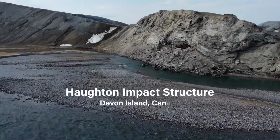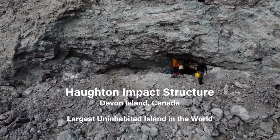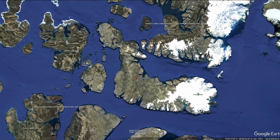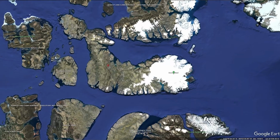Haughton Crater is an impact structure. So what that means is that a rock from space fell into Earth and made a huge hole. Haughton is on Devon Island, which is in the Canadian Arctic. So this big rock impacted 31 million years ago and left this giant hole that we see today.